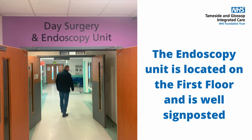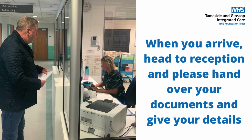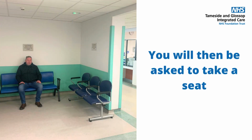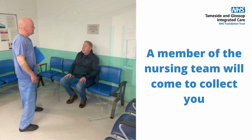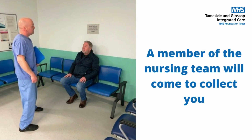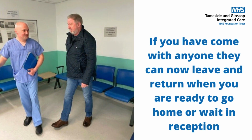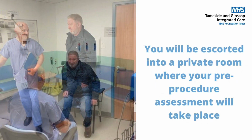When you arrive at the endoscopy unit, the receptionist will greet you. Please hand your documents over and give your details. You will then be asked to take a seat. A member of the nursing team will then come and collect you and take you through to the admission area. If you have been escorted by anyone, they can now leave and return when you are ready to go home, or wait in reception if they wish.